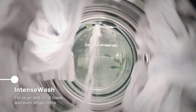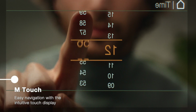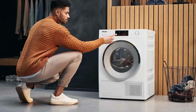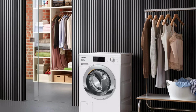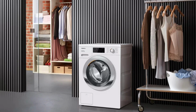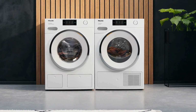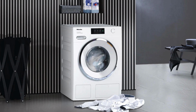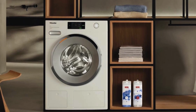Miele's build quality is among the best, and the W1 includes thoughtful features like smart connectivity, customized wash programs, and a sleek, intuitive interface. The machine is designed to last for years, making it a solid investment for those seeking long-term reliability. In short, the Miele W1 WXR860 WCS is a premium compact washer that doesn't cut corners. While it comes with a higher price tag, the superior cleaning performance, space-saving design, and advanced features make it well worth the cost for those who value quality and efficiency.